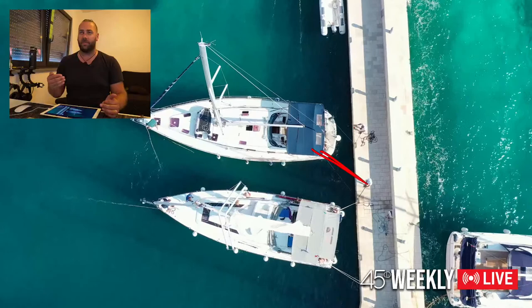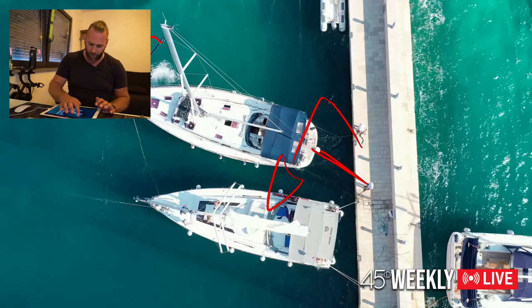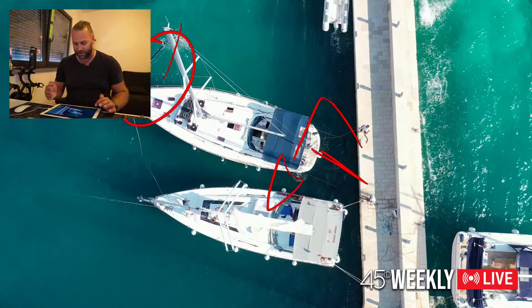The guy wants to fix the line so that it will pull the stern over like this, which it is doing. More thruster. Okay. As much as it feels like he needed that thrust then, he didn't need it because the wind is not sending him that way. It's his control that's sending him that way.